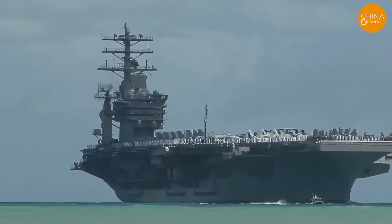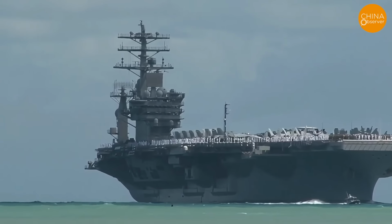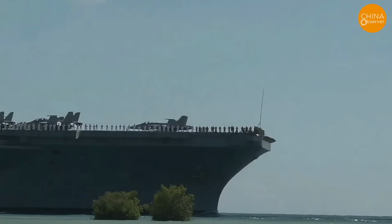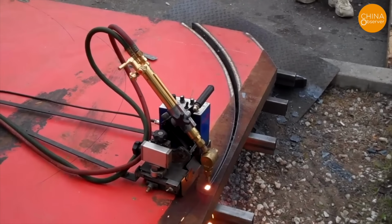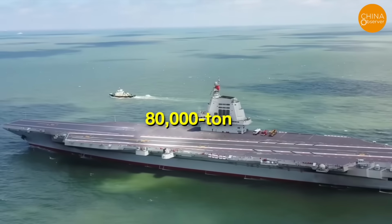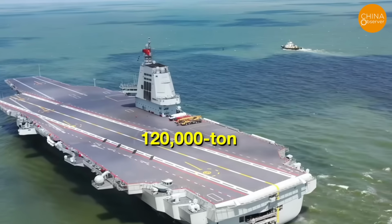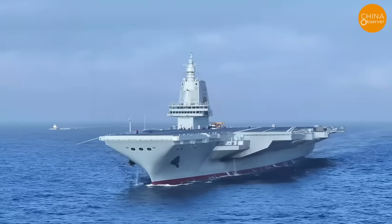The shift from the U.S. Navy's Nimitz class to the Ford-class carrier was primarily a matter of fine-tuning tonnage and design philosophy. Behind the shift was the transition from HY80 steel to stronger HY100 steel, a high-strength material that only a few countries currently know how to process. China's Fujian carrier, however, jumps directly from an 80,000-ton design to 120,000 tons, with no intermediate-scale hull engineering to serve as a testing platform. This leap is an unrealistic fantasy.